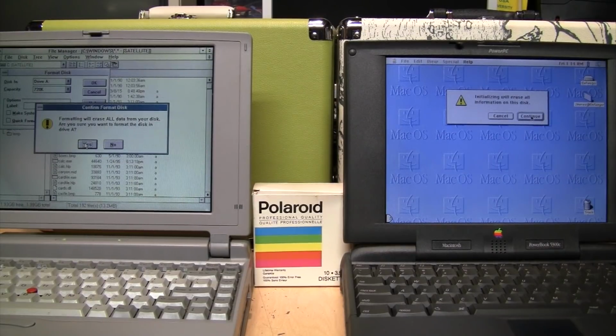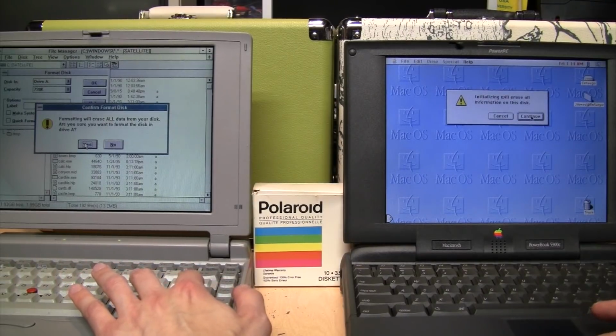And for this test, I set up an external microphone closer to the Macintosh so you can hear the interesting way it varies the speed of the floppy drive as it formats the diskette. So here we go. 3, 2, 1, go.